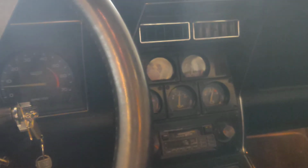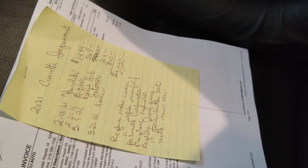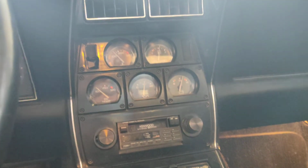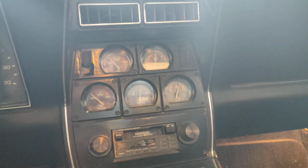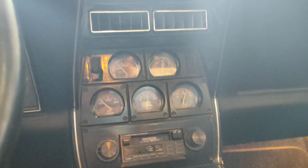Steering's good, brakes are good, everything's good. They've kept it up, but they've driven it and loved it. So, that's what I would do if I bought it. I would just drive her the way she is and enjoy her and have a good time. So, anyway.